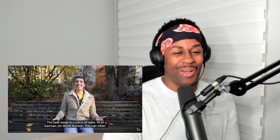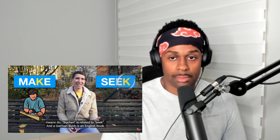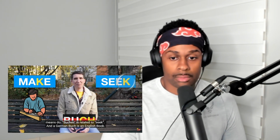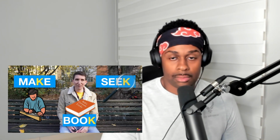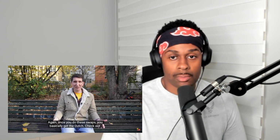Now the next one is a piece of cake, or in German, ein Stück Kuchen. You can often sub this CH in a German word for a K and get closer to the English, like Kuchen and cake. Also, German machen is English make, although it also means do as well. Suchen is related to English seek, and a German Buch is an English book. And again, once you do these swaps, you basically get to the Dutch version of these words.